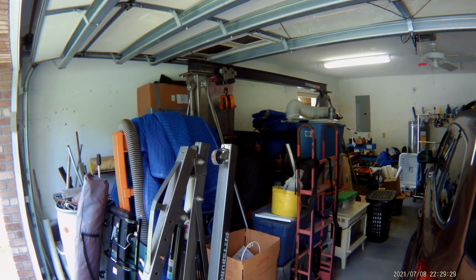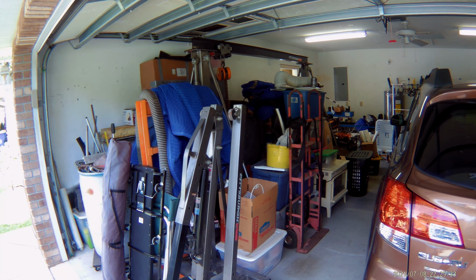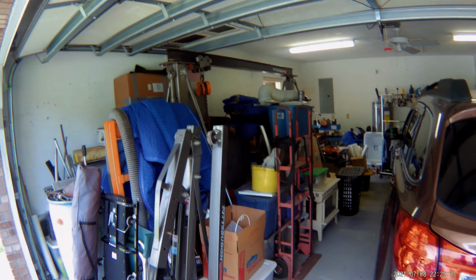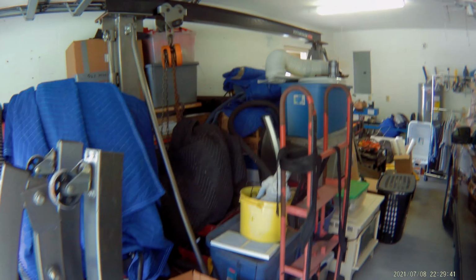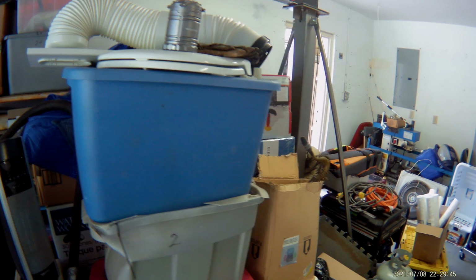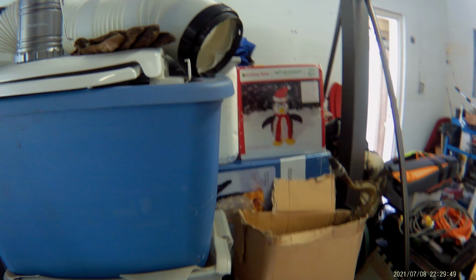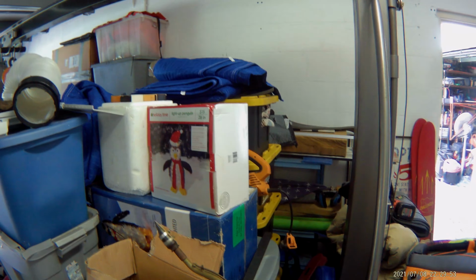They just say moving from a 1,500 square foot shop to a normal 2-car garage with a little small shop beside it has not worked out the greatest. We still have not sorted through all these boxes and stuff. The movers pretty much just shoved everything in the garage when they unloaded stuff, and as you can see, there's everything from Christmas items to who knows what else all back in here.